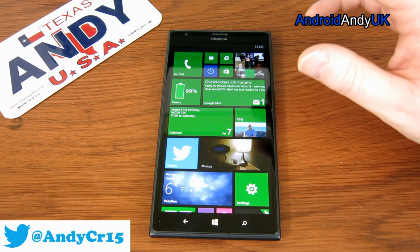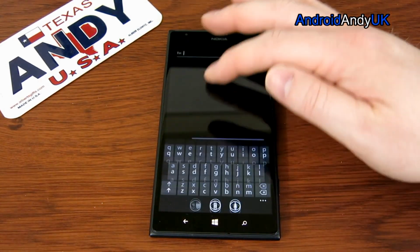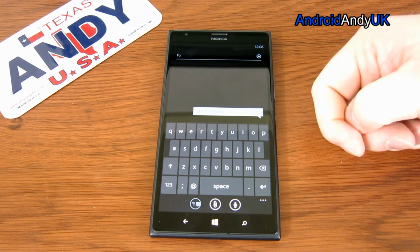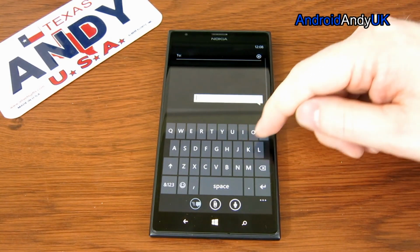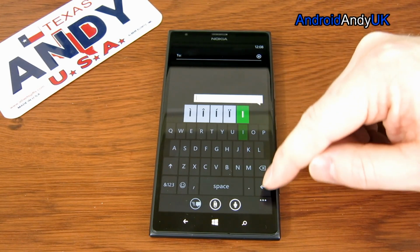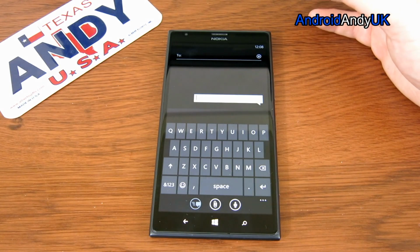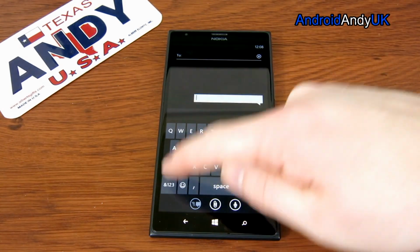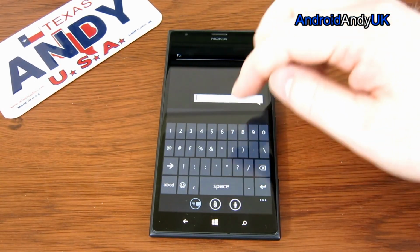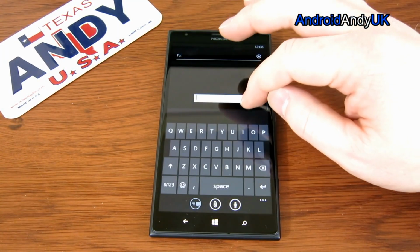But then there's things like I only get the one keyboard. So that's the Windows keyboard. There's no hold down to get to numbers like I would expect in almost all Android keyboards these days. So you do have to tap to get your numbers and your different characters. Having said that, it's quite a nice keyboard.